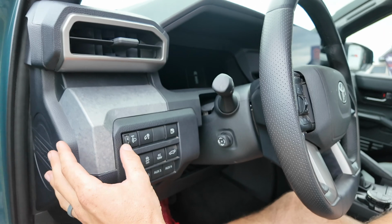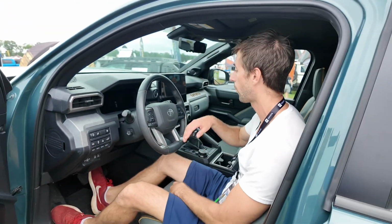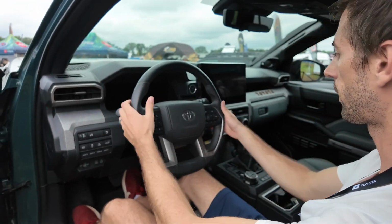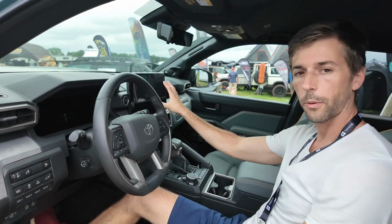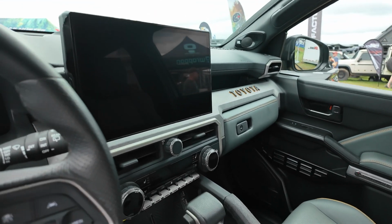You can even adjust the pitch of the headlights, so you're not blinding people in front of you, which I know they're very thankful for. We have a little bit different of a design for the steering wheel, a little bit more Tundra 4Runner-esque, where we have the same controls, so it's a pretty similar layout. We have the large screen for the Trailhunter. Some of the lower trim levels, you can get that 7 or 8 inch screen, which is nice.